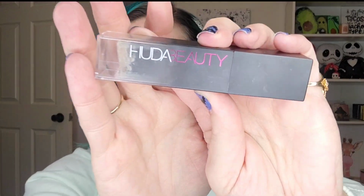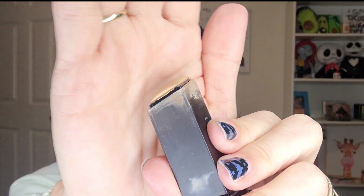I like when a brand offers minis because then I can try something and not spend a ton of money. Next up is one of my all-time favorites, and it is almost panned as well. This is the Huda Beauty Foundation Stick. This is the shade Cheesecake. And as you can see, I'm down to the last teeny tiniest little amount of it.